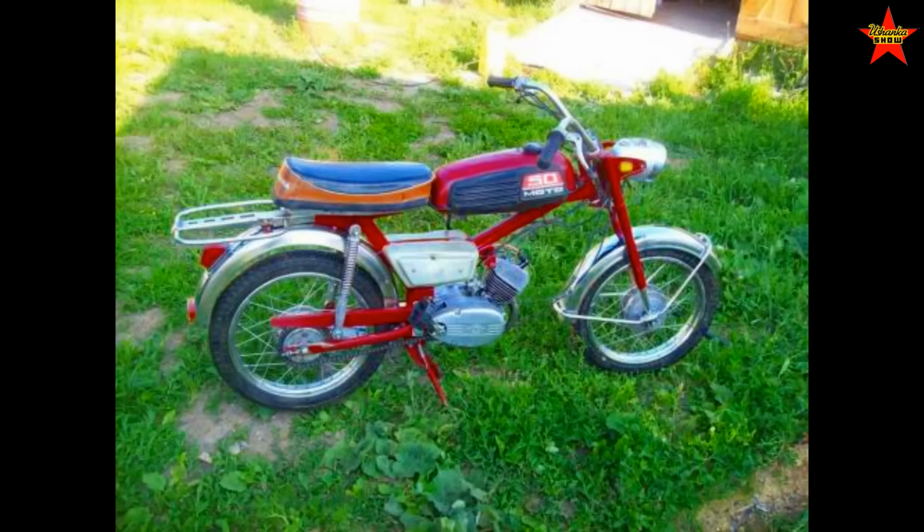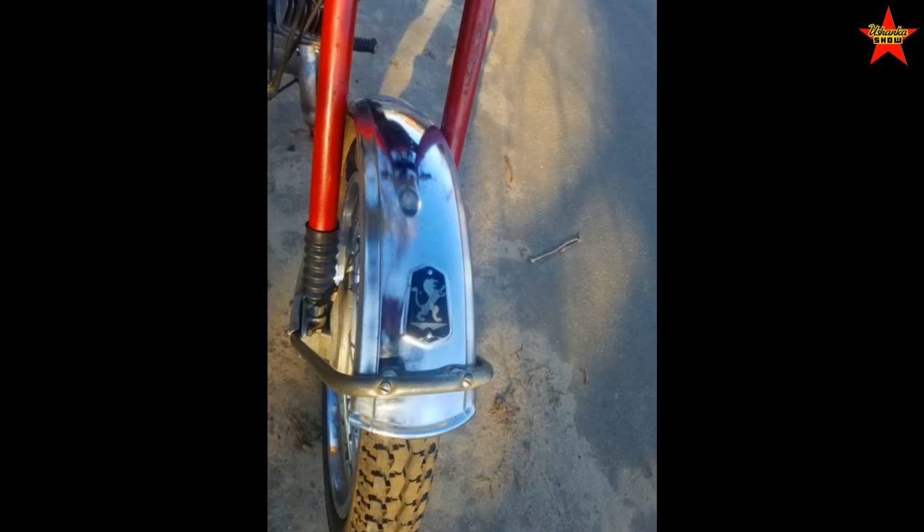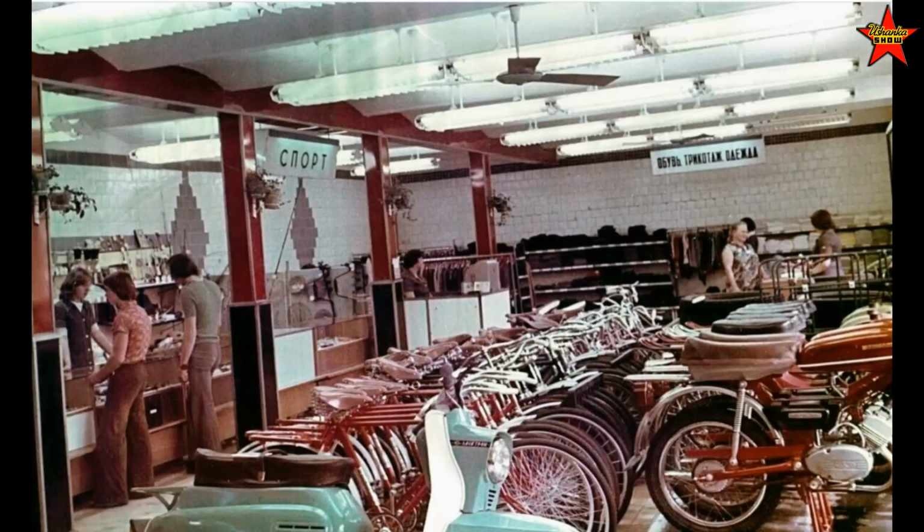Another interesting feature of Verhovina-5 was chrome fenders before they were painted. And it had this interesting logo on the front fender, which I remember looks like Peugeot. This moped wasn't cheap. It was retailing for 200 rubles.